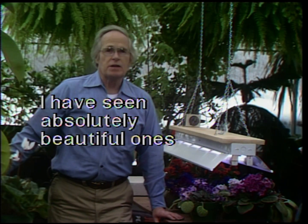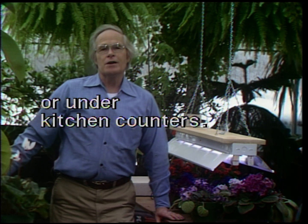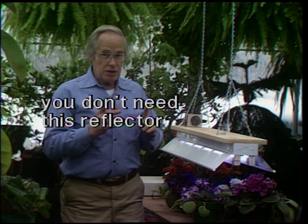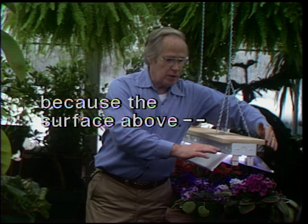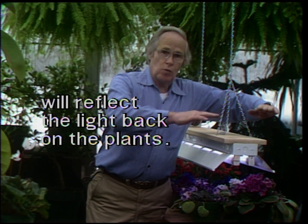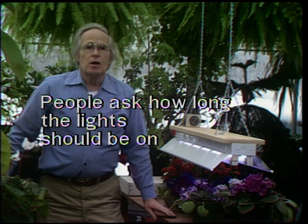Now I have seen absolutely beautiful ones built into a bookshelf, for example, or underneath the counter in the kitchen even. In neither of those instances do you need this reflector, because the surface above, which should be painted white, will reflect the light back down onto the plants.